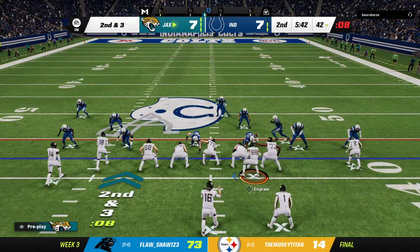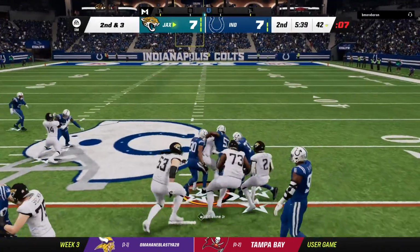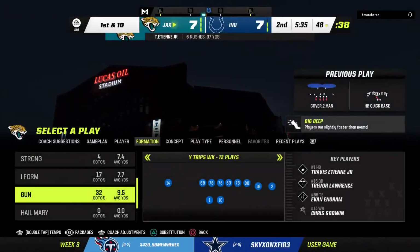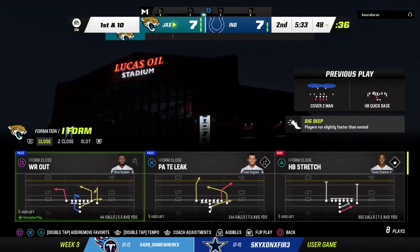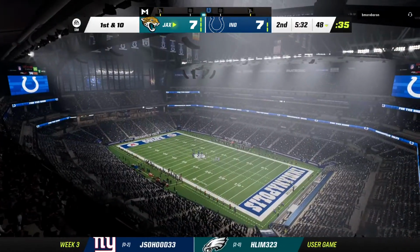In motion comes the tight end left. On 2nd down, Etienne once more. And he'll get it out a couple yards shy of midfield at the 48. 6 yards the pickup, and that's a first down. That's a good, nice, crisp run for a first down.